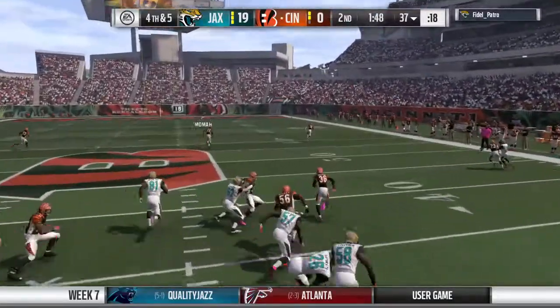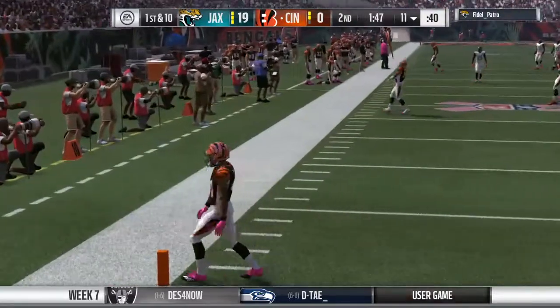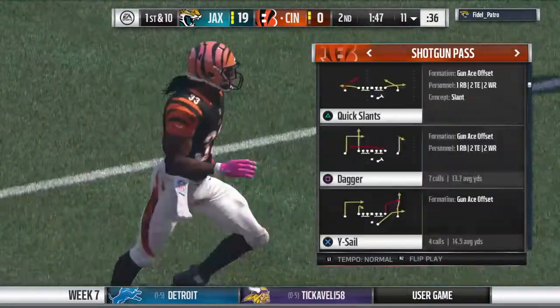He gets this away. It's a good one, drawing toward the sidelines. And this will be out of bounds. Now it's a question of where they'll mark it. And they'll say it crosses at the 11-yard line. The Bengals getting set to go.